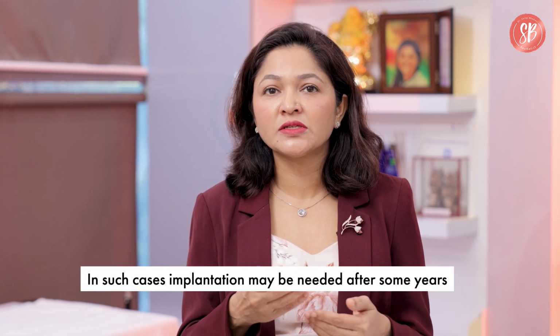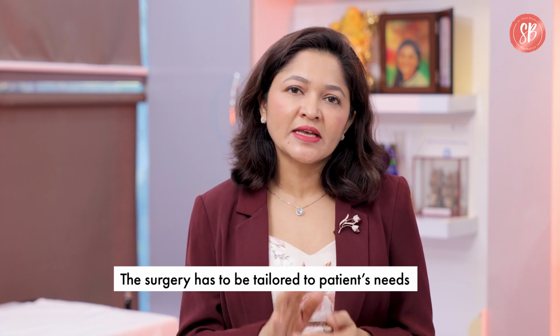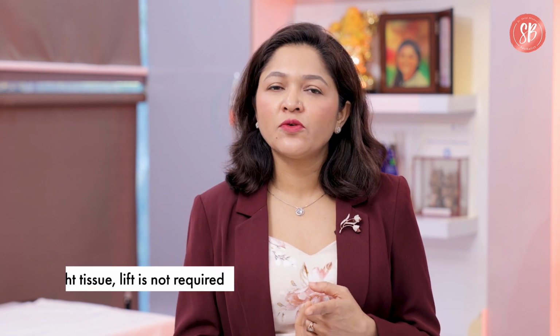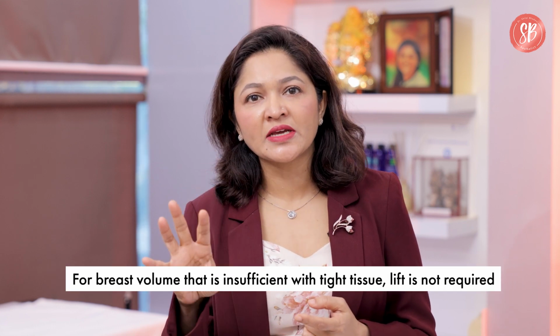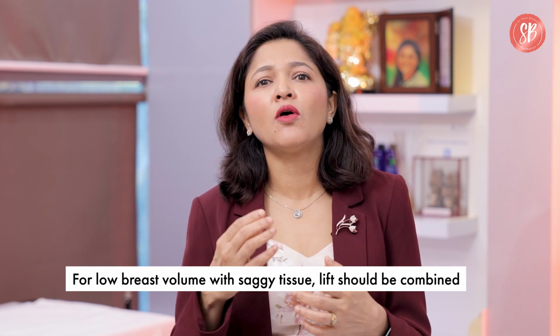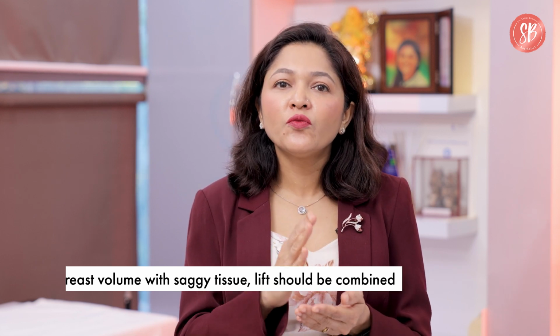But going further, as aging progresses, the breasts will continue to age and the breasts may drop on top of the implant. That is why we sometimes need a breast lift procedure later on, a few years after the implant procedure. But again, in all plastic surgeries, as I've already said, it has to be tailored to the patient's needs. If the breast volume is not sufficient but the tissue is tight, we do not need a lift. If the breast volume is low but the tissue is extremely saggy or advanced sagginess is there, then we should combine a lift. Not combining a lift procedure will be a mistake that we may need to correct later on.